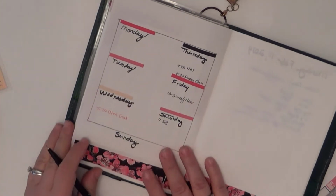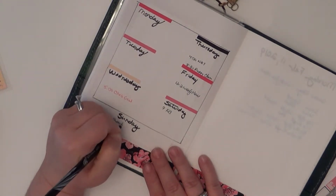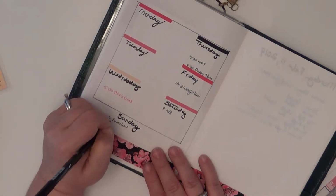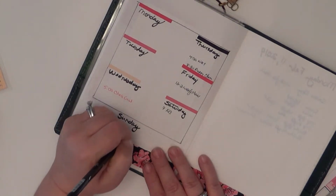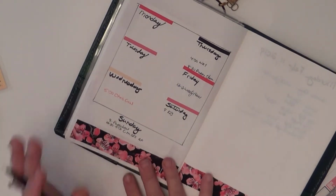All right, and then Sunday's my big one. So Sunday at 9 o'clock, I have preschool that I teach or help in. I love those little kiddos. And then 12:30 to 5, I am GMing. I do that once a month on Sundays. So this is my schedule.